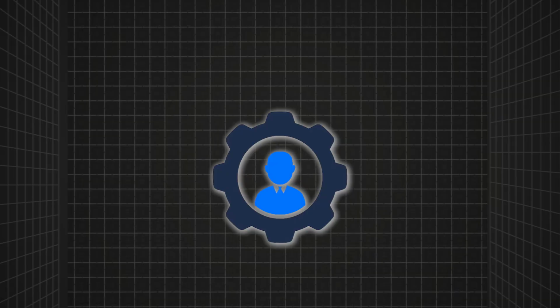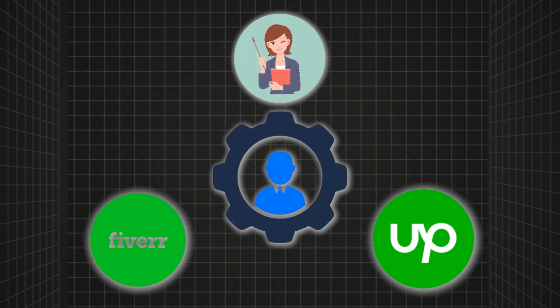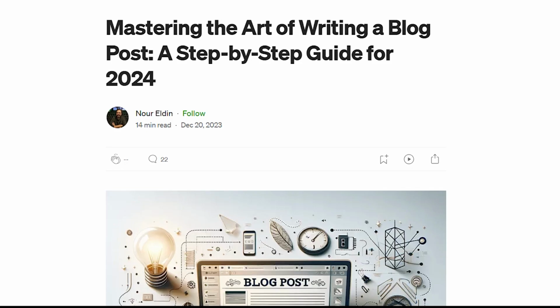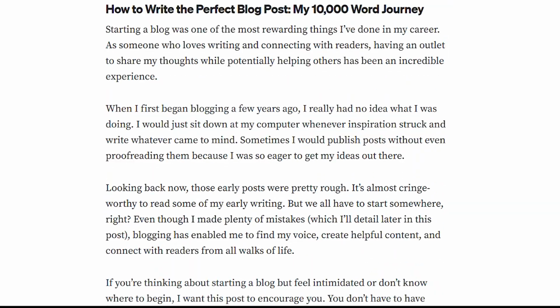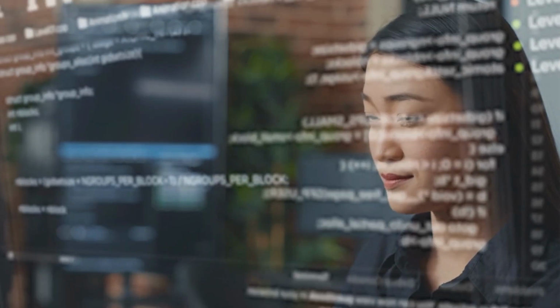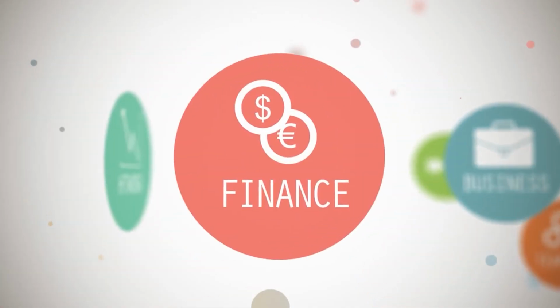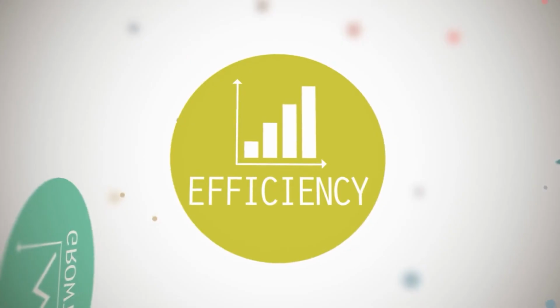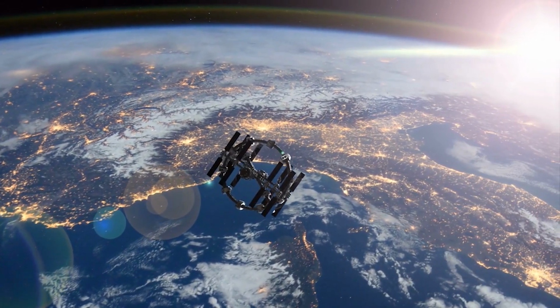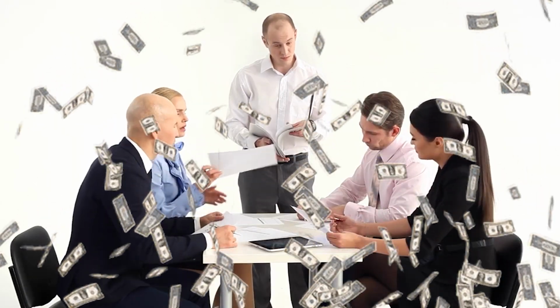You can offer these services on freelance platforms like Fiverr, Upwork, or directly to businesses and educators. Many professionals are looking for thoroughly researched blog posts, white papers, and case studies, which you can deliver efficiently using AI. For example, you could specialize in providing well-researched articles on business trends, technology advancements, or academic subjects, helping clients save time while you generate steady income.